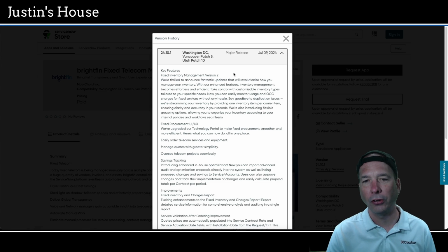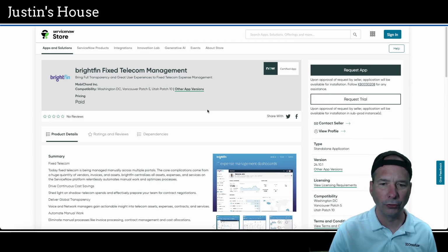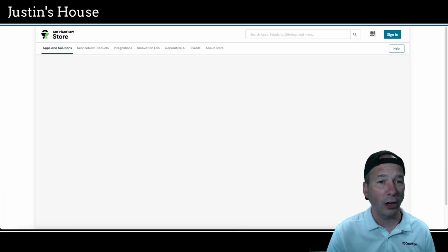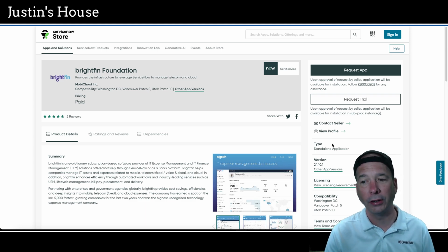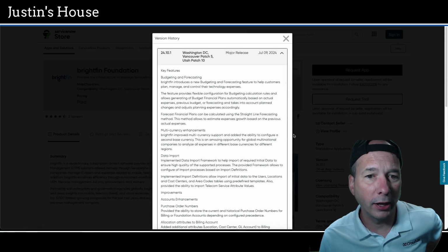Again, good release notes. I just pulled the headers basically and tried fumbling my way through some of the content, but definitely go check out those release notes. Very thorough and detailed on what's in that update. Next, it's also from Brightfin. It's the Brightfin Foundation. Updated version 24.10.1. And again, we'll stick to the headers here.